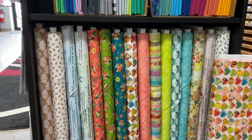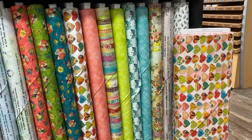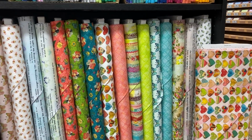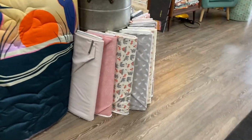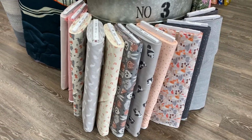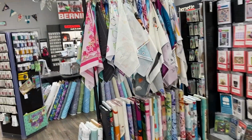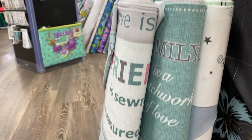Let's start out with this really cute collection from Benartex. It's called Soul Shine, and there is a really nice panel that goes with this. I'll show you that in just a minute. So that just came in this week. Also, I think I showed you this last week, but this is just really cute. This is from Dear Stella, a lovely little gender-neutral baby collection.